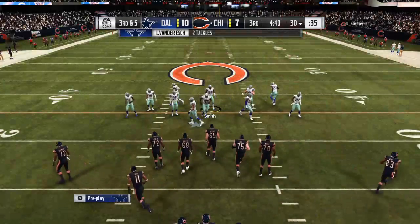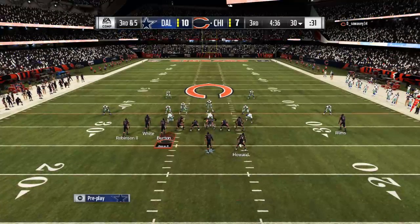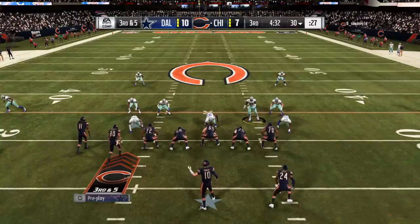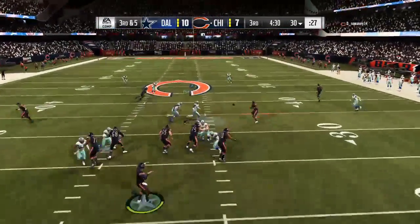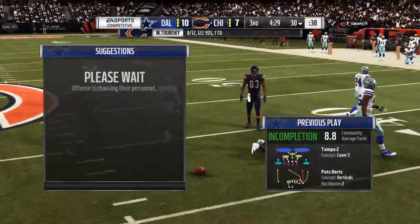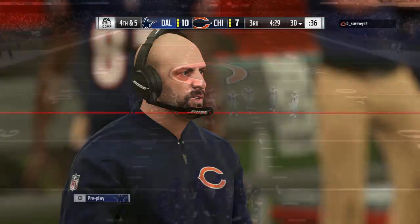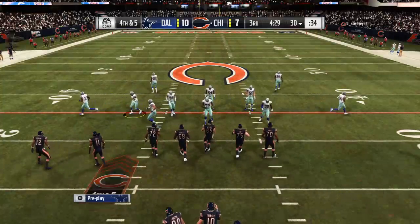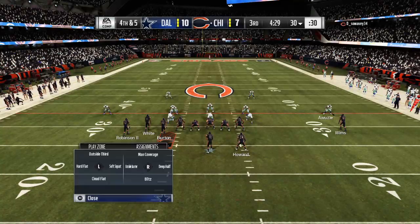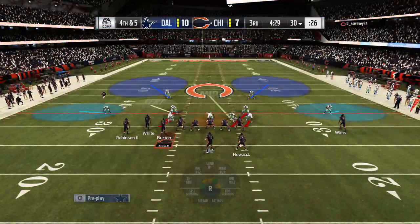Tackle there by Leighton Vander Esch. The Bears on 3rd down. They've only converted once in 4 tries. This will be 3rd and 5. From the shotgun is Trubisky, and he couldn't hang on to it through the contact. Incomplete. We're into the second half now, and this is an offense that continues to struggle to sustain a drive. Looks like they're just totally out of sync, whether they're running the ball, passing the ball like we saw there. I don't know. The rhythm seems off.